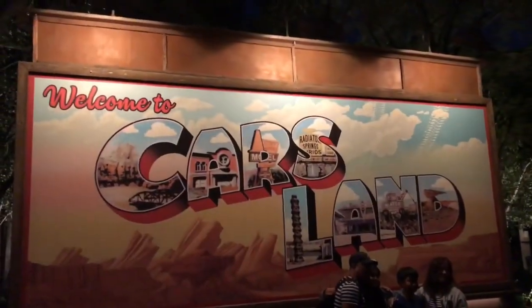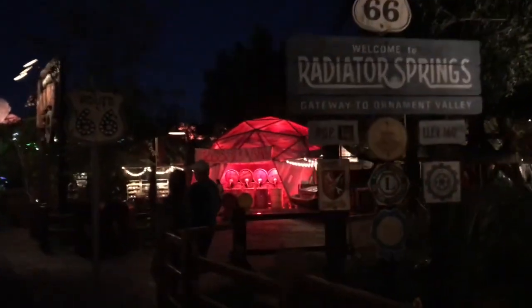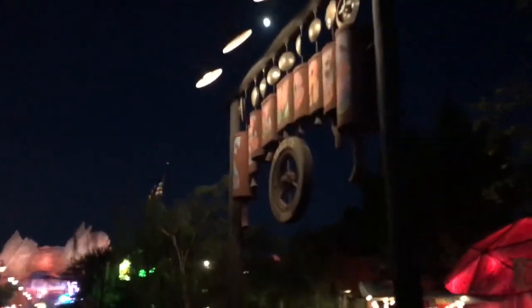And what trip to California Adventure at night would be complete without taking a walk through Radiator Springs at night? The neon is all so accurate to the movies. It looks just like the buildings in the scene where everything lights up in the first Cars, but even better because they have all these lights on the back on Cadillac Range. Everything just looks so cool.